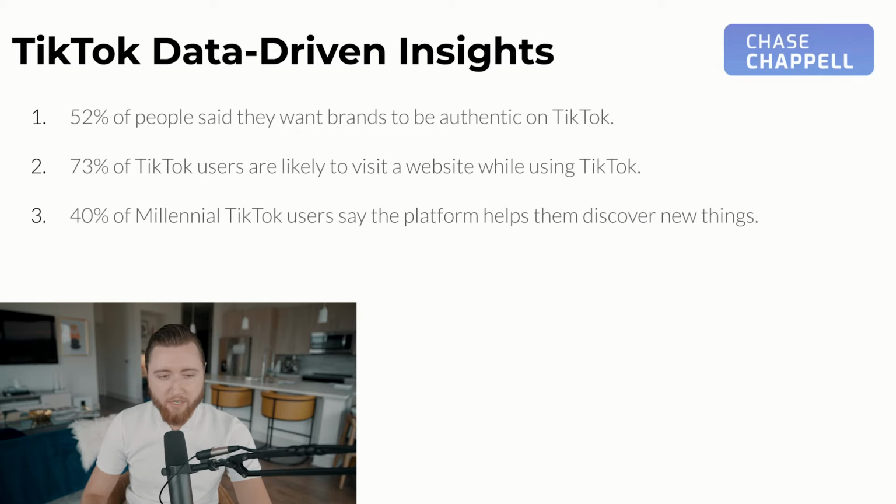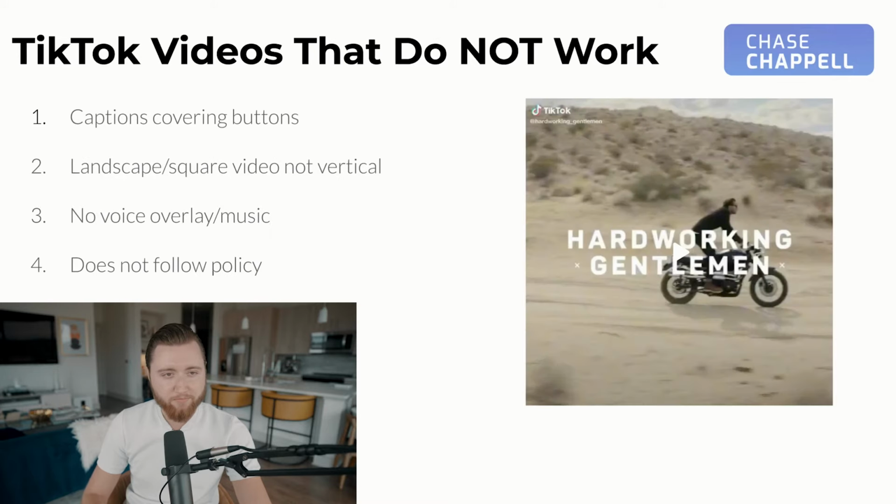And number 3, 40% of all millennial TikTok users say the platform helps them discover new things, whether that's a new routine they want to implement in their daily life, a new product that they want to try out, or a service, or even a barbershop that they want to go to get their hair cut at. TikTok is definitely allowing people to find things that they once didn't know about, so you can definitely understand the opportunity is here to see results.